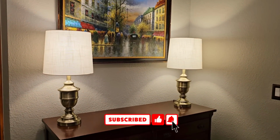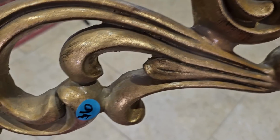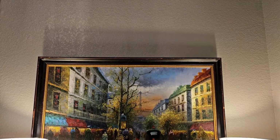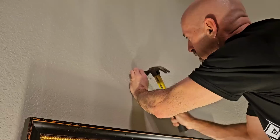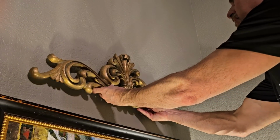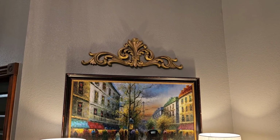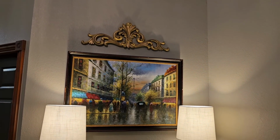I'm going to start by adding this scrolled detail that I got from an estate sale for $6. The beautiful gold finish and ornate detailing is going to be the perfect piece to add here in my very tall entryway and just cap off this space above my picture. This picture stays here all year long, and I think the scroll detail is just what it needed to finish off the look here on the wall.